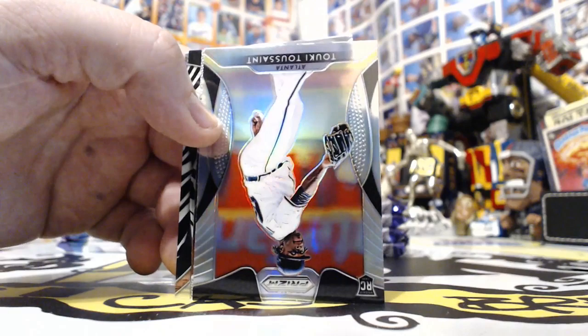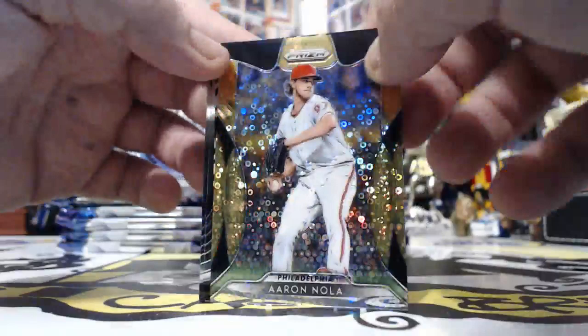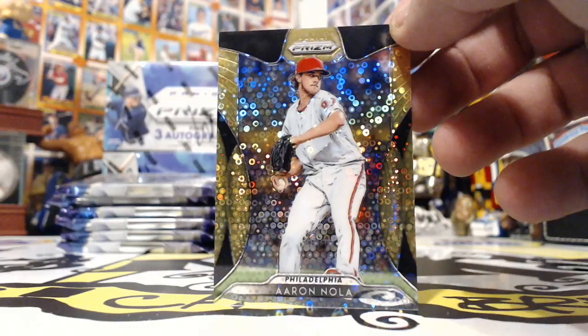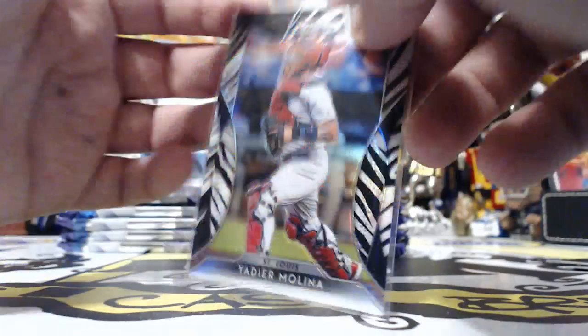Tukey Toussaint Silver Prism. Clayton Kershaw Illumination. Aaron Nola, Neon Orange, Donut Circles, number to 150. And Zebra Prism to 99, Yadi Molina. So yeah, hot boxes, you get extra numbered cards, plus those extra tie-dye prisms, plus extra autos. Gleyber Torres, tier 2, and Avelino, tier 3.